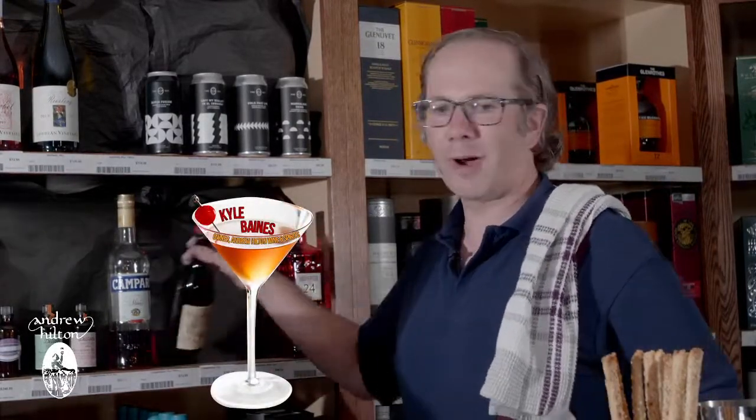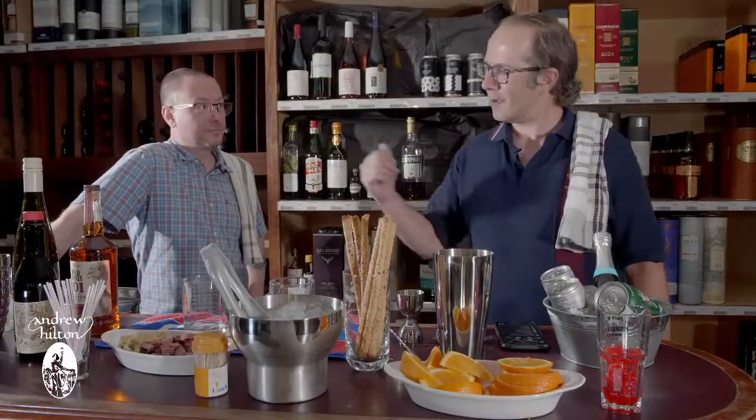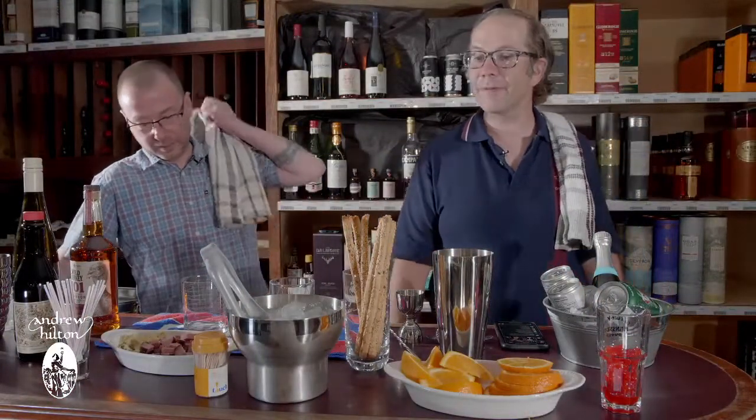I don't know why I'm showing you the bottles, because all of yours are little clear sample bottles. So the bottle shapes don't actually matter in the slightest to you. But yes, it is bourbon, sweet, and dry vermouth. Mike, take us into your classic perfect Manhattan.